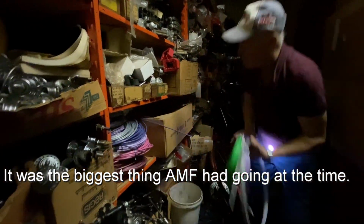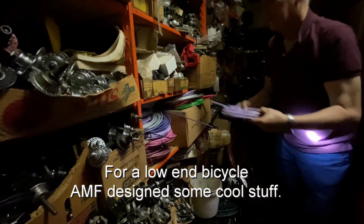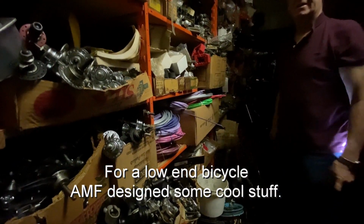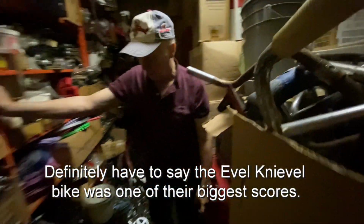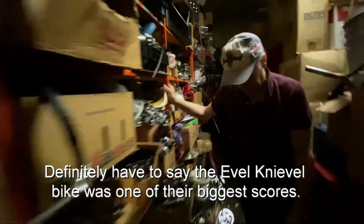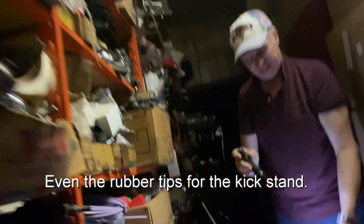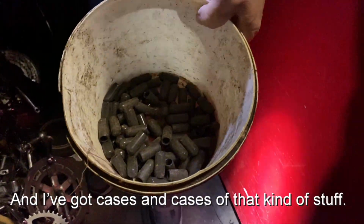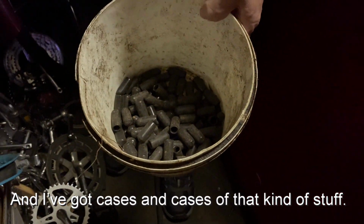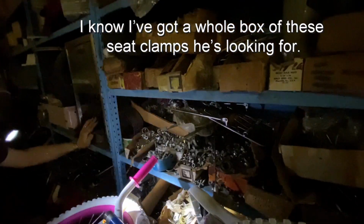The Evel Knievel bike was one of the biggest things AMF had going at the time, and for a low-end bicycle, AMF really designed some pretty cool stuff. Definitely have to say it was probably one of their biggest scores. Then there's a small thing, but even the rubber tips for the kickstand, nobody's going to have that. But I got cases and cases of that kind of stuff. I know I got a whole box of these seat clips I was looking for.